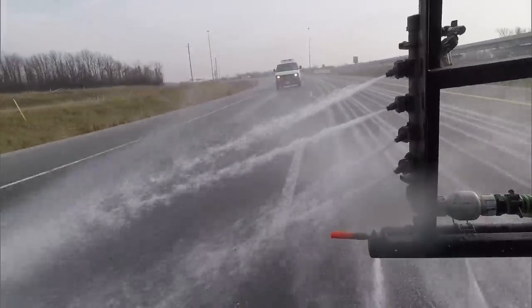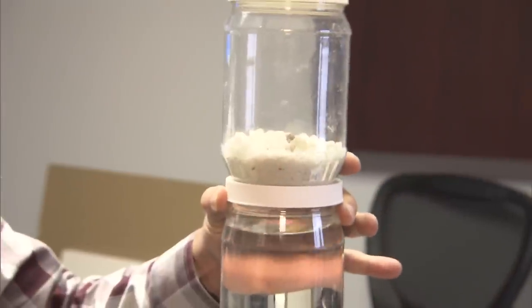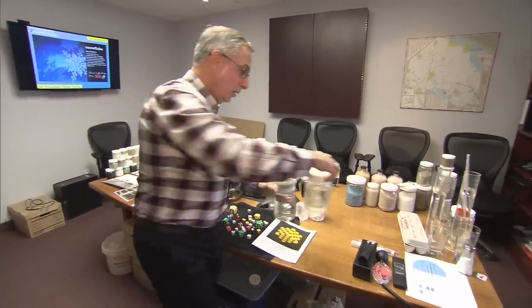That stream of liquid is salt brine, a solution more efficient than dry salt alone. This is dehydrated salt brine. This is what does the melting on the road. Jeff Leach is an expert on highway maintenance.